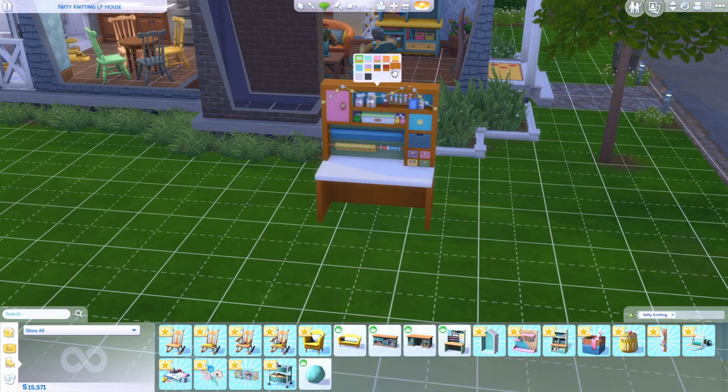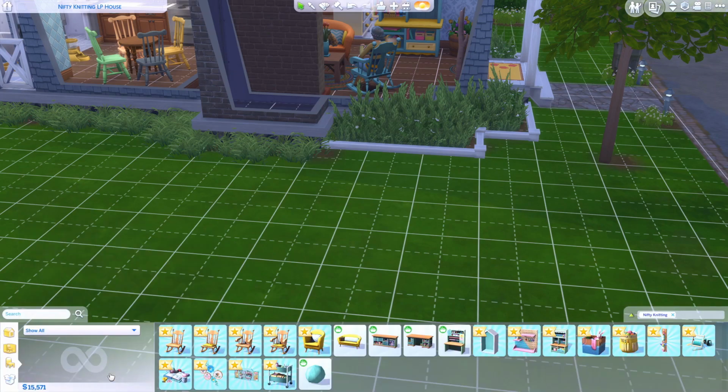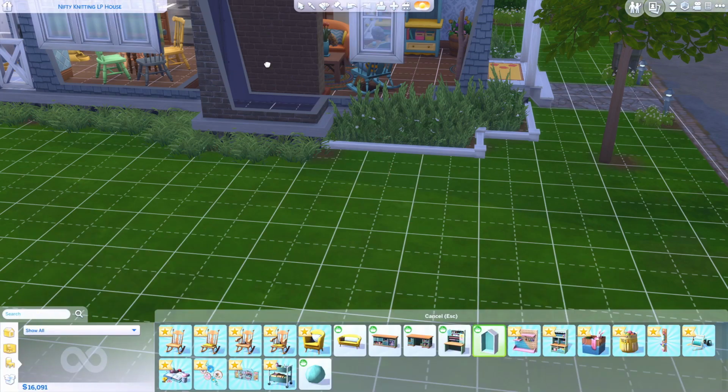I love the way it looks, because I don't craft as much as I would like to, but I love that they have the rolls of paper right there, and you can see the ribbon and just where all the different things are. It looks very, I don't know, like it has a lot of utility.